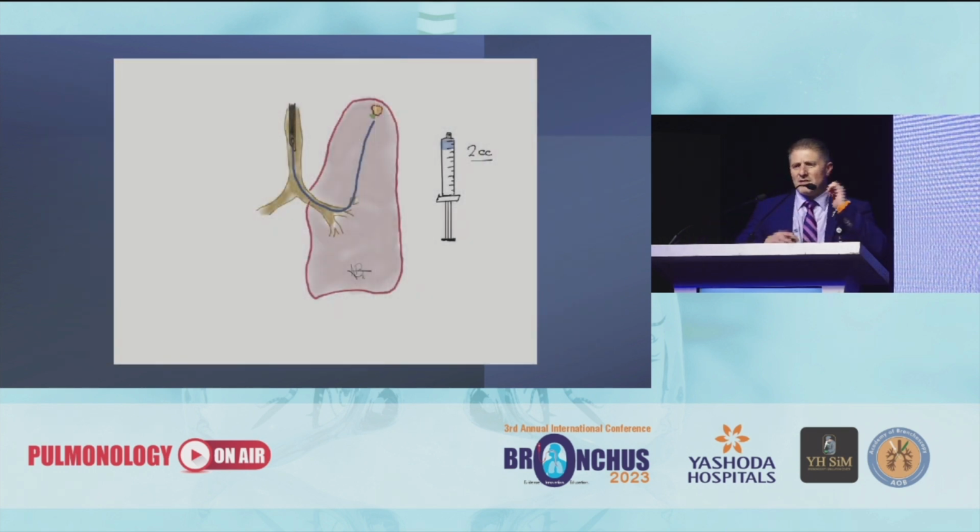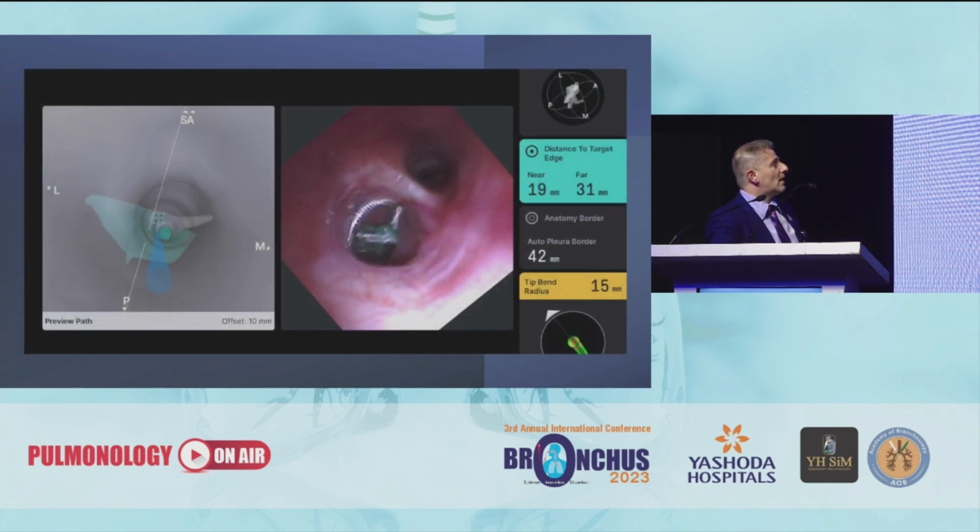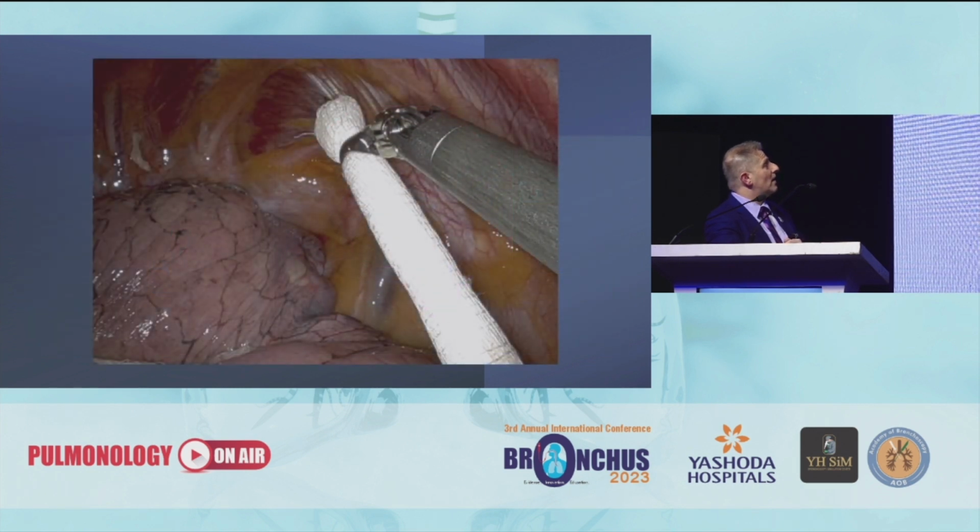After we place it, we use the same catheter to push 2 cc's of saline with air, just to flood whatever is inside the coil toward the pleura, because that's where the signal we want to catch when we put the firefly light inside the patient after proceeding with the lobectomy. And after putting the coil, you can see it blocking a subsegmental area of the airway with the green material there.